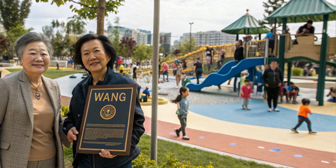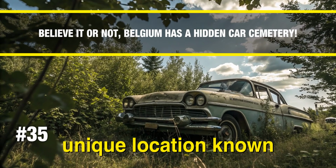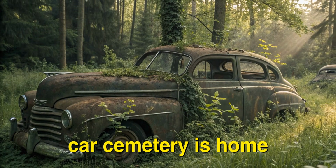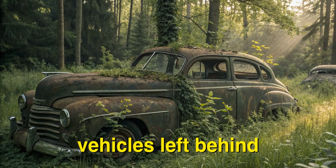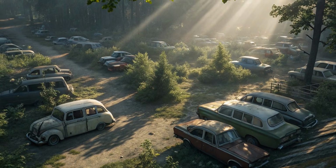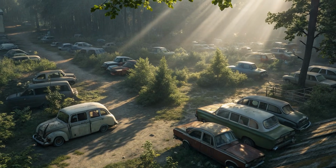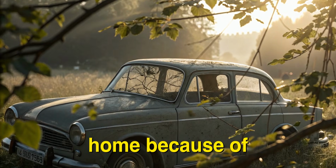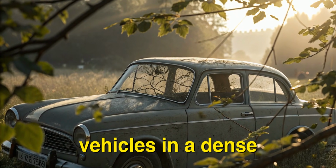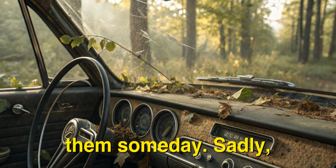Believe it or not, Belgium has a hidden car cemetery. This unique location, known as the Chatillon car cemetery, is home to over 500 vintage vehicles left behind after World War II. Picture this. American soldiers returning from the war were faced with an impossible choice. They couldn't take their beloved cars home because of skyrocketing transportation costs. Instead, they parked these classic vehicles in a dense forest, dreaming that they could reclaim them someday.